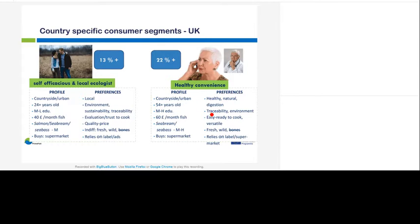The preferences that characterize this segment would be health-related, everything which is health-related, natural, health-related to digestion. She values traceability, environmental consciousness, and of course, and this is clear with convenience, she values highly easy or ready-to-cook solutions and versatility with the products she goes for. Her preference would be for fresh and wild fish, and she relies on the label on the supermarket when it comes to information. This is a large portion of the UK market, and this is a growing segment.